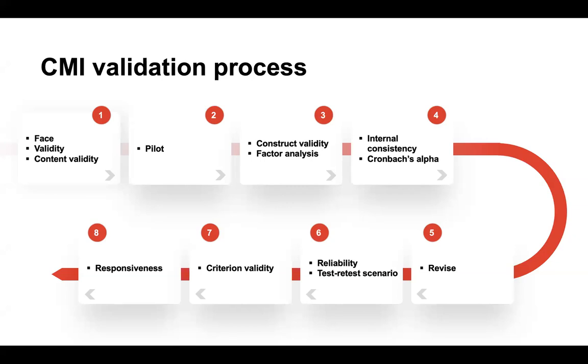So you do want a questionnaire to be reliable, but not so reliable that it doesn't respond to a signal. So we want owners to be able to tell us if things have got better or worse or stayed the same. So we want confidence in the instrument for that.